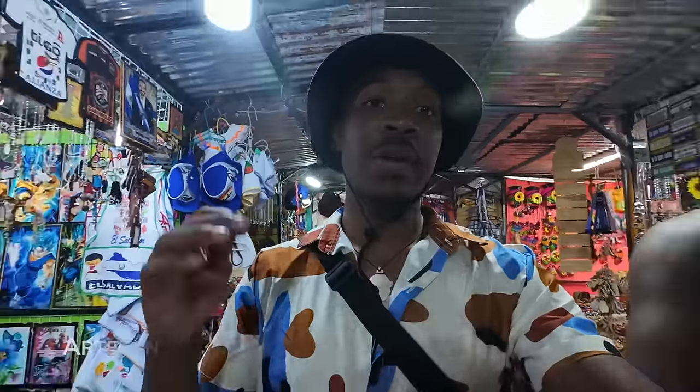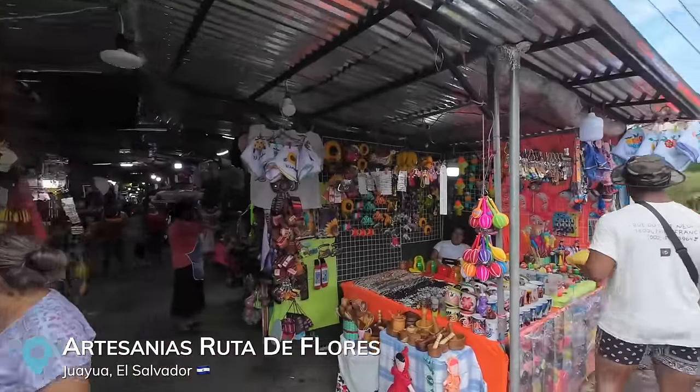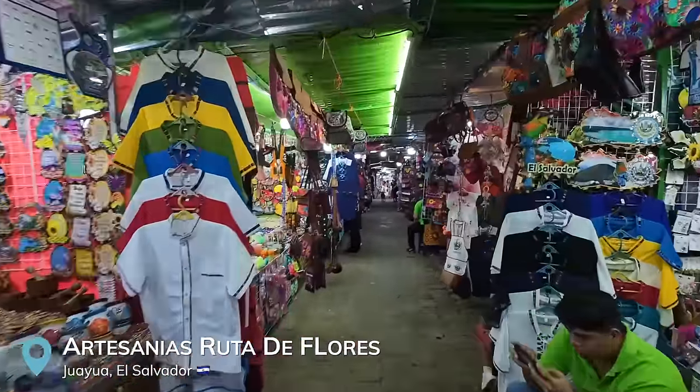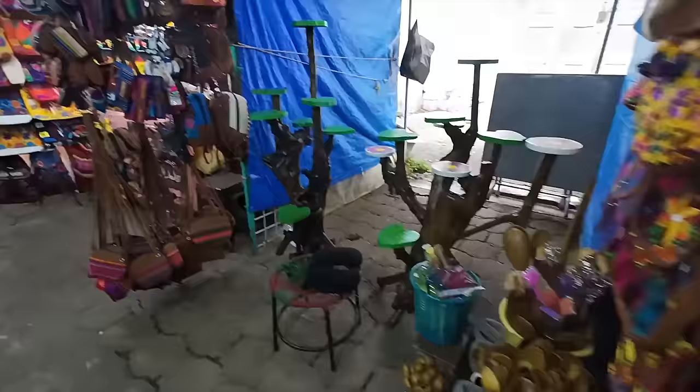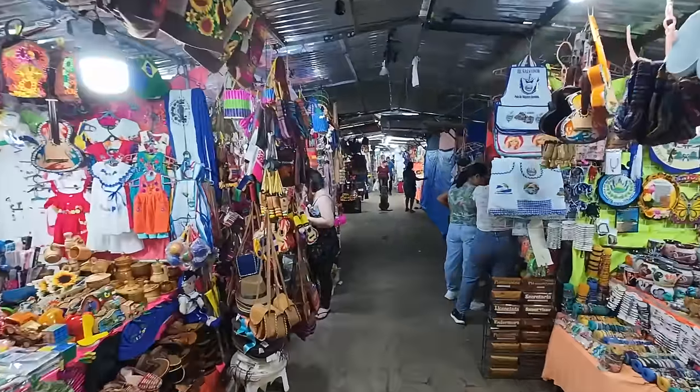So on the other side of the market is the Ruta de Flores de Artesanas, and this is where you go and you buy all your souvenirs, your gifts. And here there are so many vendors, it's easy to negotiate and you get fair prices. The thing that I really like about it here is that they're not pushy. They won't call you, they'll haggle with you. So I highly recommend coming here and waiting to get your gifts here.